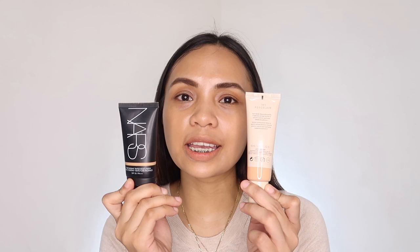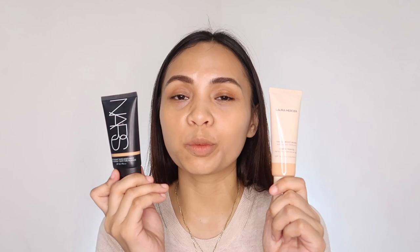For this side is the Nars Pure Radiant Tinted Moisturizer, and on this side is the Laura Mercier Skin Perfector Tinted Moisturizer. For the Nars, I'm in the shade Saint Moritz, and for the Laura Mercier, I'm in the shade 1W1 Porcelain.